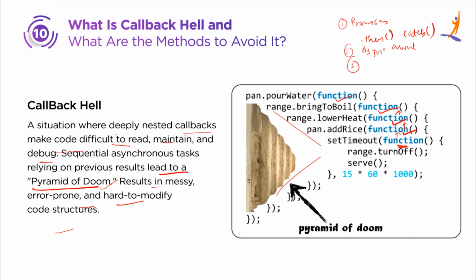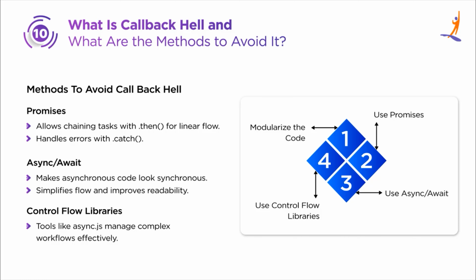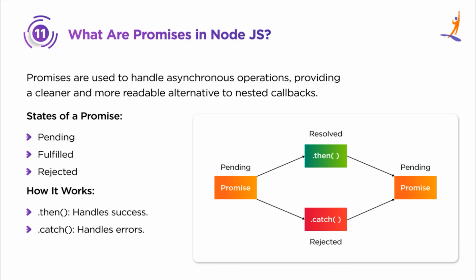And the third one is control flow libraries. So tools like Async.js can help manage complex asynchronous workflows cleanly. So these tools and techniques improve clarity and maintainability, making the Node.js code easier to work with. So the methods are promise, async await, and control flow libraries. Moving ahead with our next question, what are promises in Node.js?